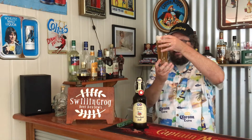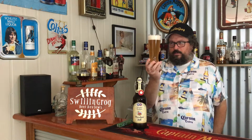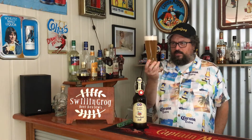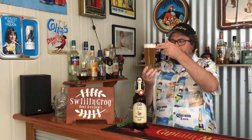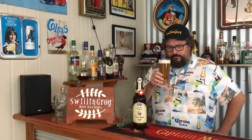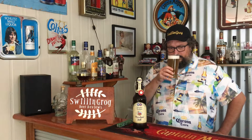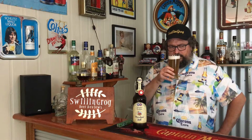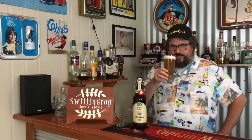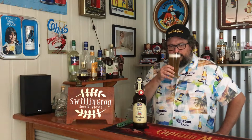Well, let's check out the appearance. Yeah, slightly hazy, golden orange colour, quite effervescent. About 2 fingers, a bright white head. It's getting some sweet malt there. Bit of citrus zestiness. It smells very enticing.